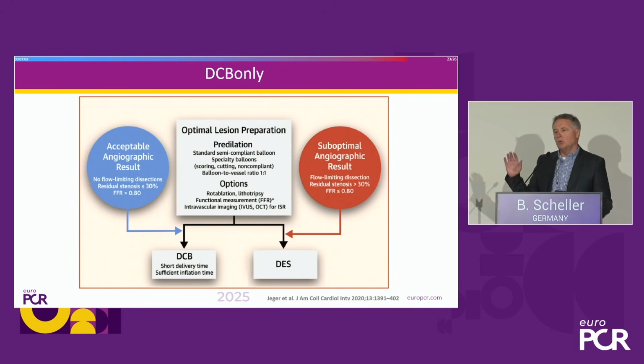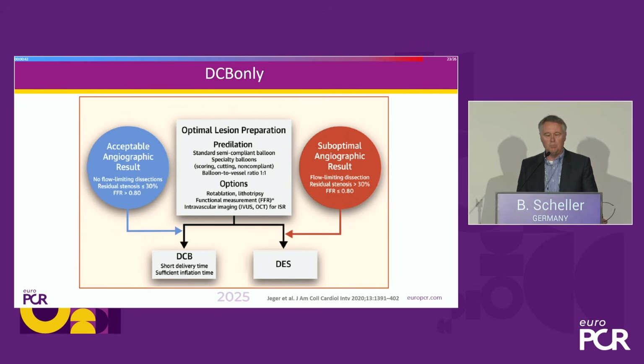I will come to the end, not going into all the clinical data we have. Meanwhile, one important lesson to learn was that it's not helpful only looking at specific devices. You have to rethink the whole therapy. And one of the most important things, in my opinion, in DCB development was to look more in detail at lesion preparation and start to focus the research on this topic.